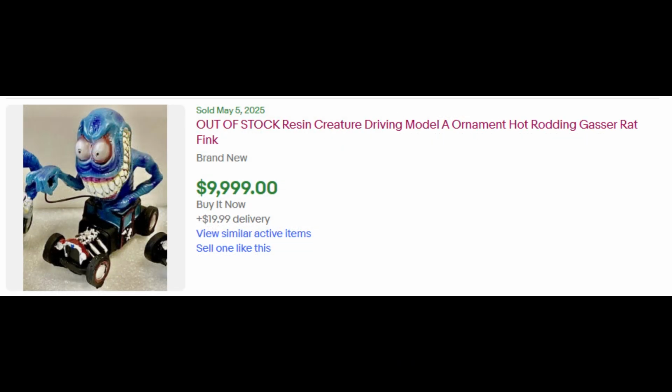This next item I thought was funny. This guy, I like the way he looks. He's a driving ornament hot rodding Rat Fink for $10,000. Excuse me, $9,999. But he is very interesting looking. Certainly not very pleasant looking though.